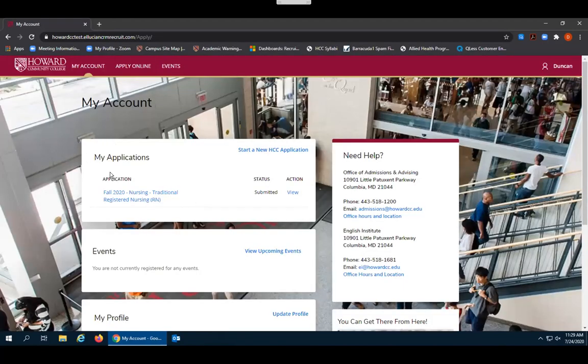My applications. Now, what's important to note is that the application here is going to tell you which major you chose. As a nursing student, Duncan did not actually apply to the nursing program. That's a supplemental application. Most of these programs don't require another application, so this might be the only one. When you have questions about your major, you'll talk to an advisor in the future to make sure that you've covered that information. So the application has been submitted.